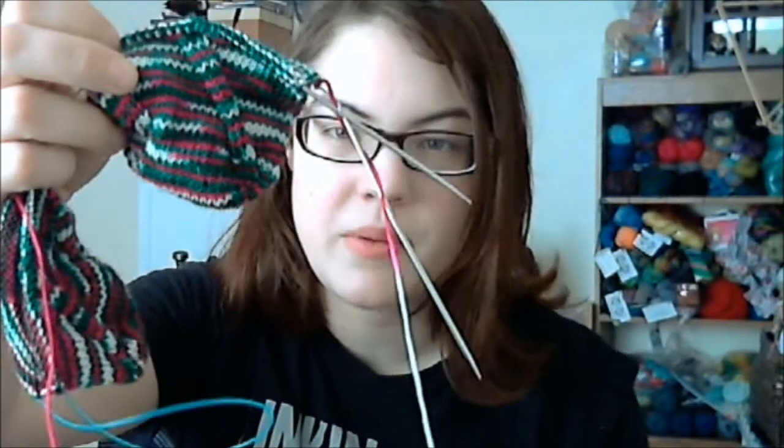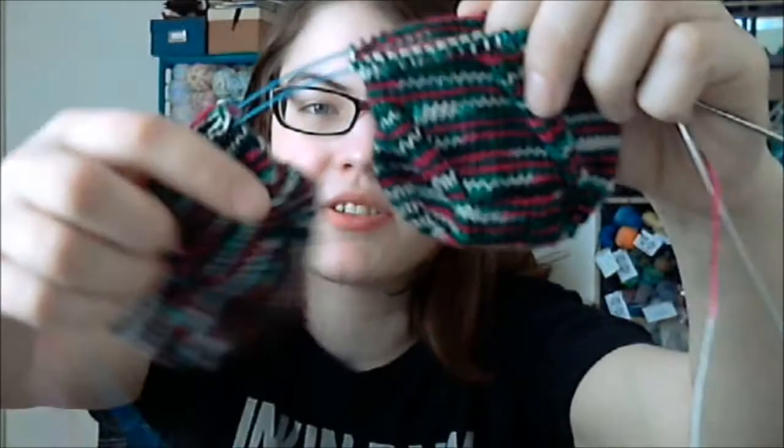Oh, I'm shedding everywhere. I'm sorry if you're seeing hair hanging off all of my projects. It's because it's springtime and I shed like a dog during spring.